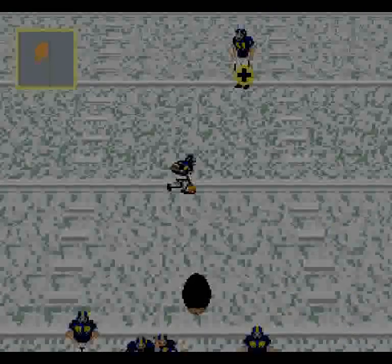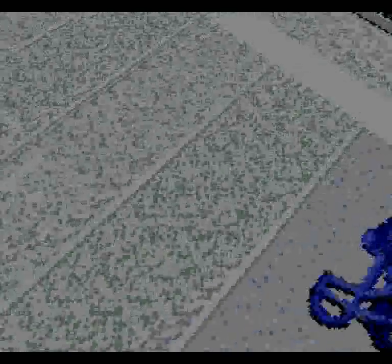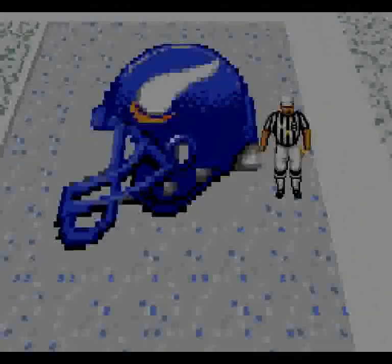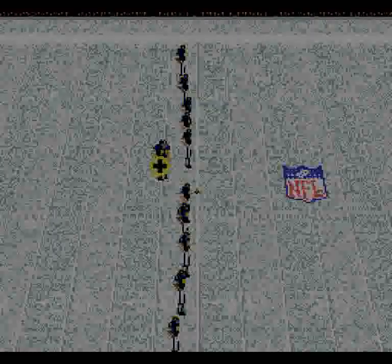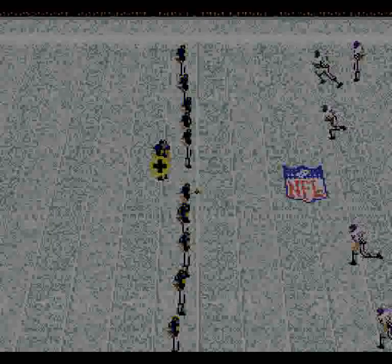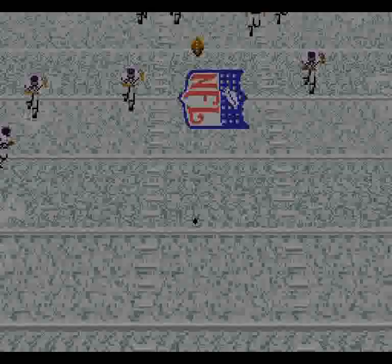Red 42. Cut. Good. Chargers, 21. Vikings, 0. There's the kick.